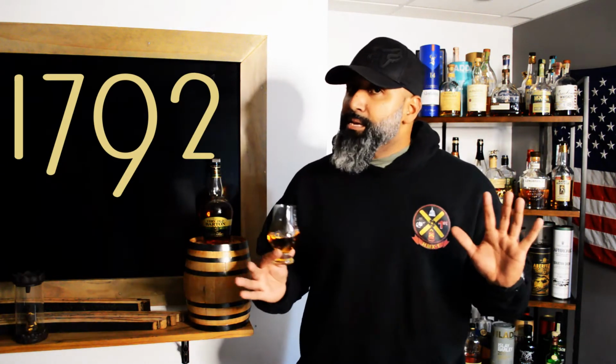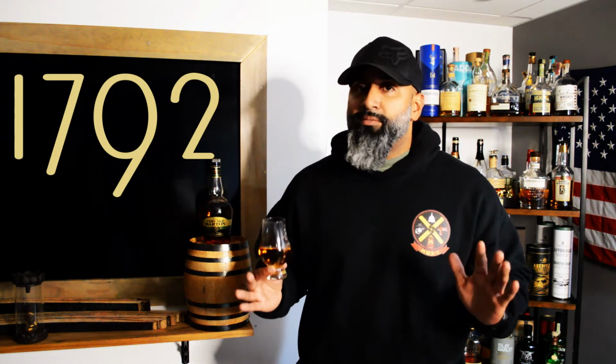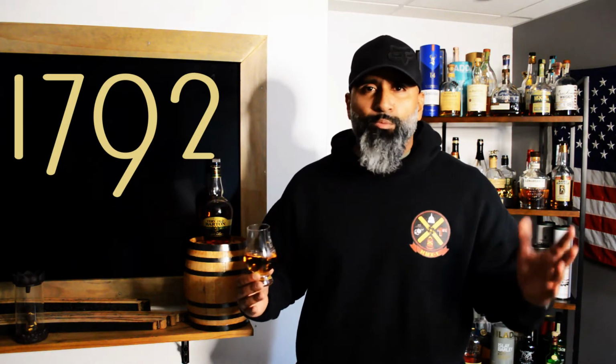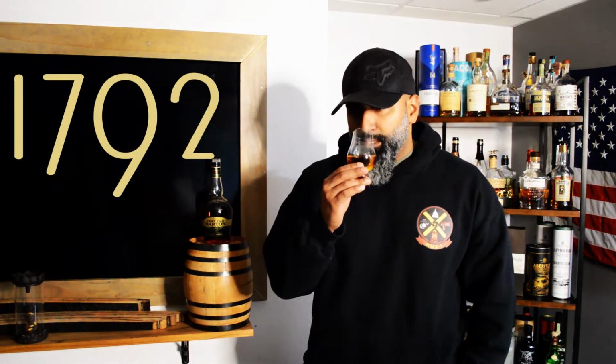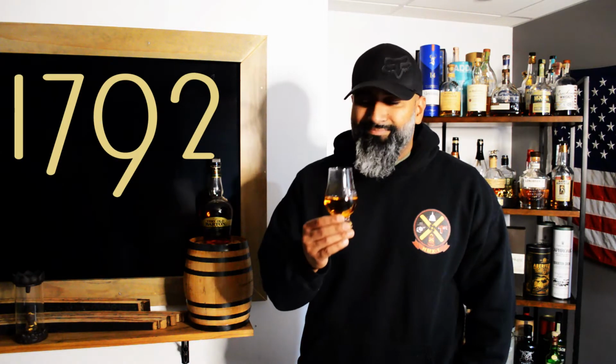Maybe this may be the same mash bill as the 1792. What is it, the small batch? I forget, just a regular dark label, not their bottled and bond, nothing like that. But it does smell like the 1792. A little corn. I take that back. I don't think this is the same smell as the 1792.